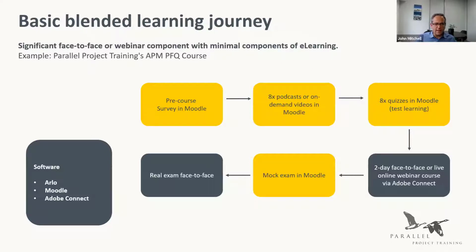So first of all, just a reminder, they're doing project management courses. They start their course with a pre-course survey, and they actually use Moodle. So they create the survey in Moodle, and those survey responses are then sent to the trainer. They have 8 podcasts or on-demand videos that people must watch prior to the course. And like I said before, they've got little quizzes that they've put after those videos. That's really to make sure that the people who are watching the videos are actually attentive and picking up the lessons and the learnings within those videos. Again, they're using Moodle to host those quizzes as well as the videos.